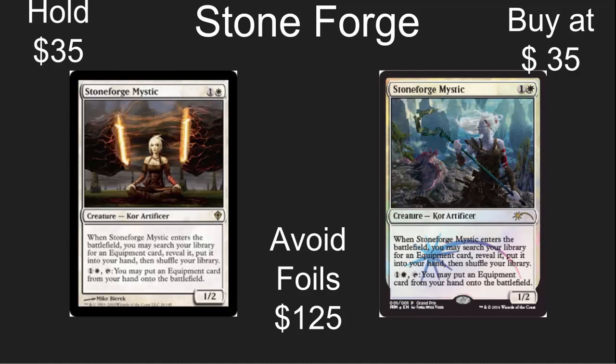This will be the first one that isn't, but the foils for Stoneforge Mystic are up over $125, and this is the type of promo that will get people to show up to GPs. I would definitely buy these promos at events. They're going to be way down below the cost of an entrance to an event. They're also beautiful. The new artwork on them is really, really nice. So they will definitely compete in the marketplace with the original foils.